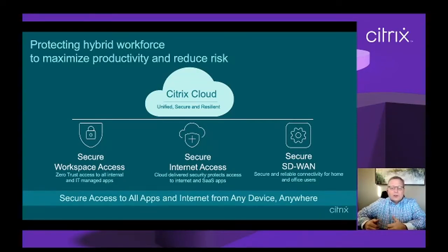Secure Workspace Access also allows us to control access to SaaS apps, as well as gain granular control of both SaaS, and internal web resources like we do with XenApp and XenDesktop. We can limit print, cut, copy, and paste, and even block screenshots. Secure Internet Access moves to a different level by protecting or sanitizing Internet access and access to SaaS apps. Be sure and check out Dimitri and Shane's session later today, Zero Trust Security and the Power of Contextual Access.